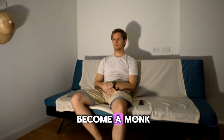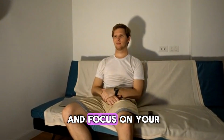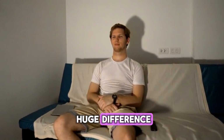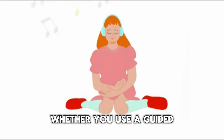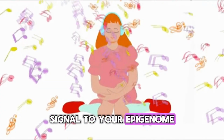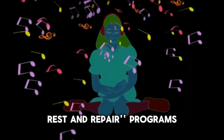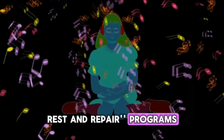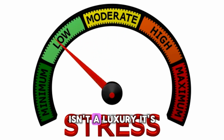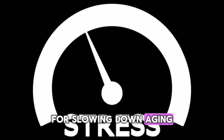You don't need to become a monk. Just taking 10 to 20 minutes a day to sit quietly and focus on your breath can make a huge difference. Whether you use a guided app or just count your breaths, you're sending a powerful signal to your epigenome to switch off the stress response and turn on the rest and repair programs. Taming your stress isn't a luxury. It's a biological necessity for slowing down aging.